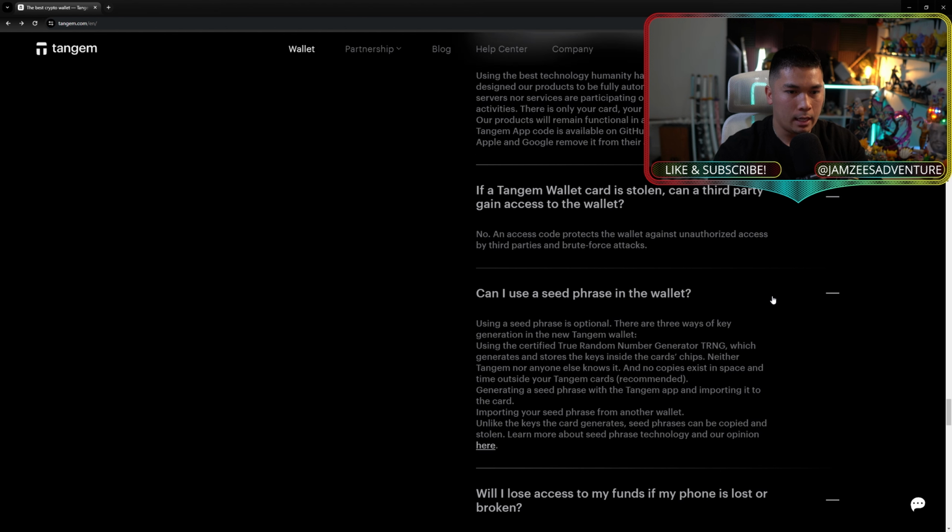And then this one: can I use a seed phrase in the wallet? Like I was saying, when you receive the card physically, you can activate it. It then generates that private key and keeps it on the card. Sorry, my camera's wigging out. I think it's because I'm going in and out of focus with showing the card. But the card generates that private key and keeps it on the card.